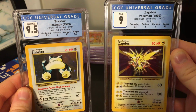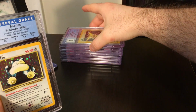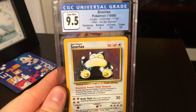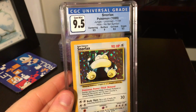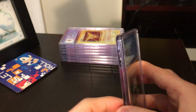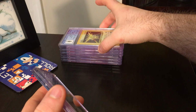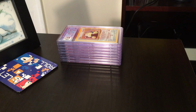And being able to see that reflected in the subgrades gives you a better idea of the spectrum of weak 9 to strong 9. I think it's, like I said, a more accurate representation of the card, and I think it makes it easier to collect. If I was going to go for base unlimited CGC 9s, I would want to go for ones like this that are only 0.5 away from a 9.5. And I bet a lot of people would prefer that as well.